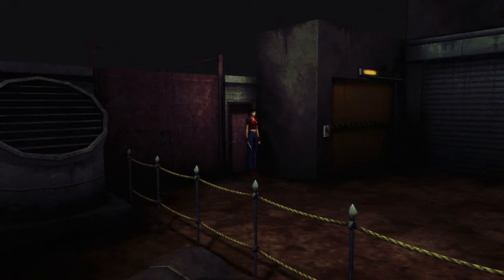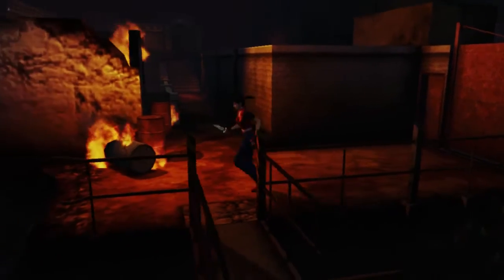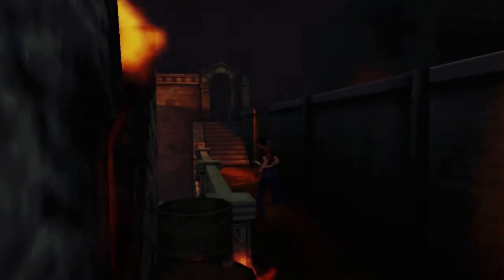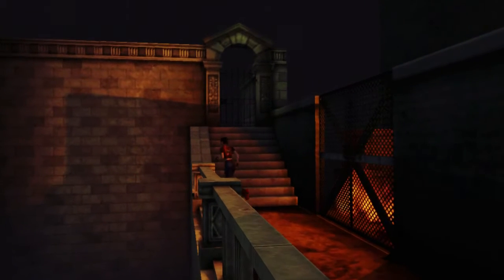Oh, I hear dogs. Okay, let's take a look at our map again. Military training facility. Okay, we will check that out. Right now I'm just trying to look for a save room. A safe room.